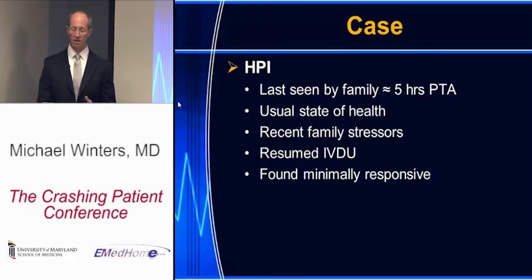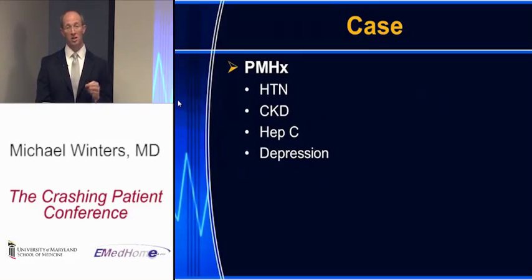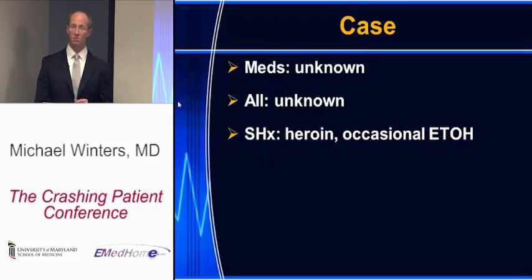We knew from the family she had a history of hypertension, chronic kidney disease, hep C, and subsequently depression. They didn't know any of her medications. They didn't know her allergies. From a social standpoint, as we said, she had resumed IV heroin use with occasional alcohol.